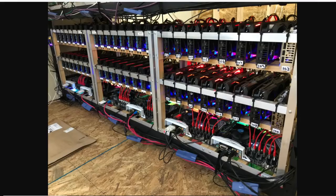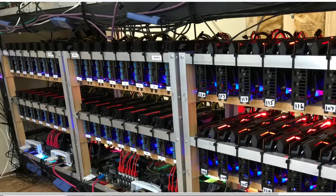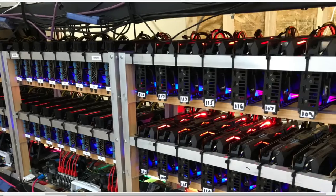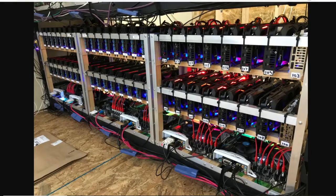Okay, so he's got custom aluminum angle wooden frames. All right. And then he's got a lot of GPUs here. What are these? These are 5700s. I'm assuming these are 5700 XTs. I can see some 5700 XT Sapphire Pulses. So these ones over here must be the Asus Strix 5700 by the look of it. But man, there's a lot of gigahash here.